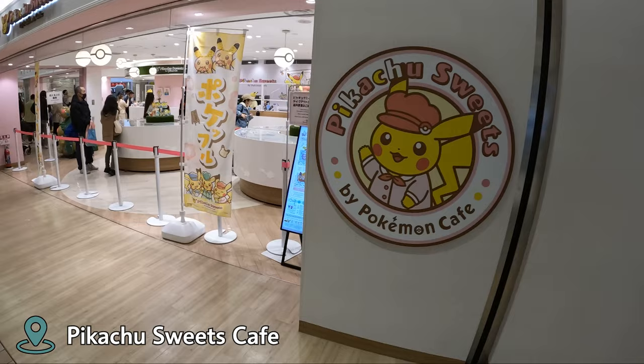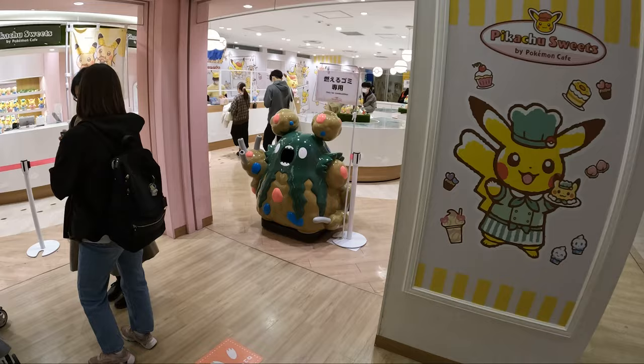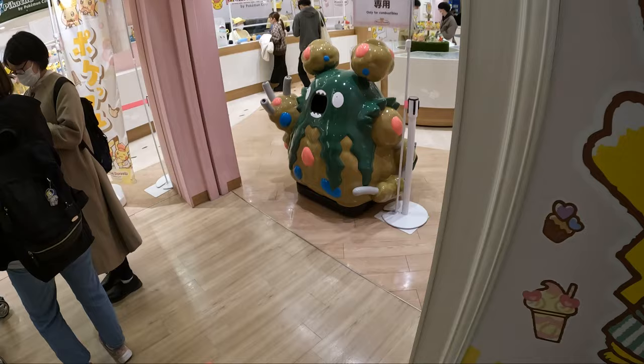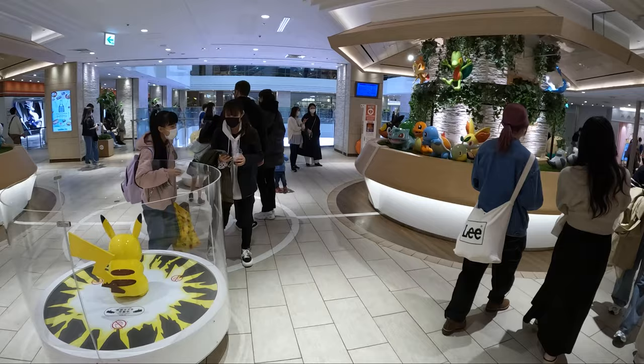This cafe doesn't need reservations. It's a walk-in. Look, trash. All right, how long is this wait? Still quite a line though. If you keep going on this floor, you'll see a ton of Pokemon design statues and decorations right before the Mega Tokyo store.